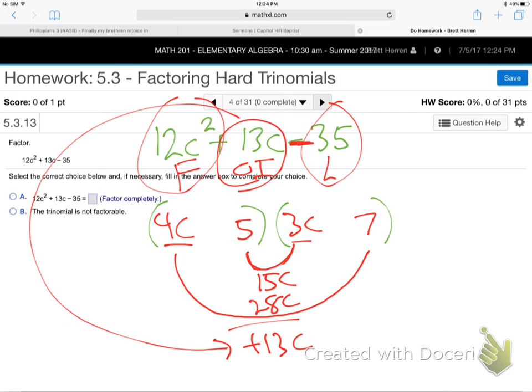15c, 28c. How can we make the middle? The middle is supposed to be plus 13c. Is there a way for a 28 and a 15 to make plus 13? Yeah. So we're getting on to it.